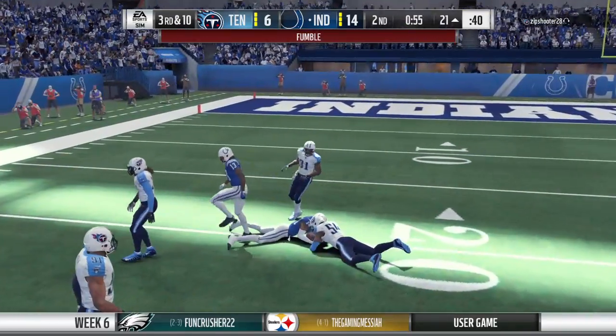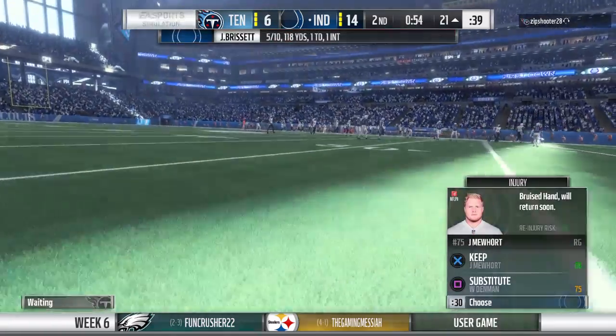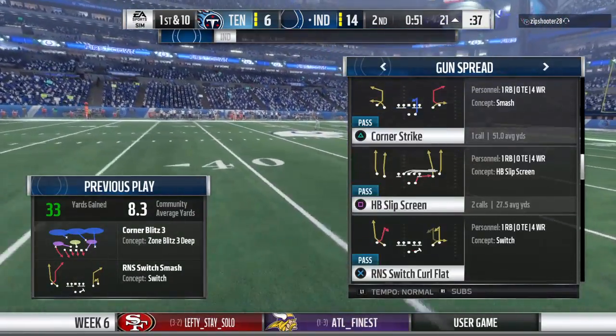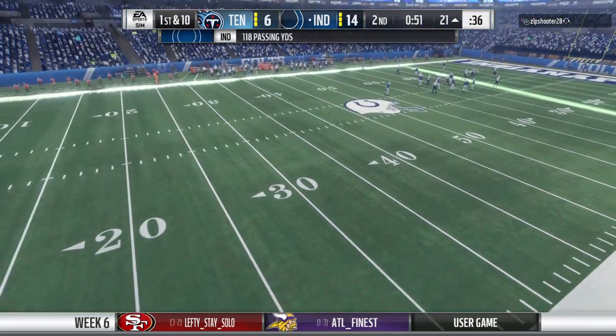And now look at this. Big gain, but a fumble. But I believe the Colts were able to fall on this. And so possession will remain with Indy. And the defense not able to get it.